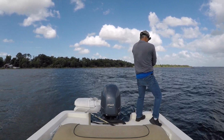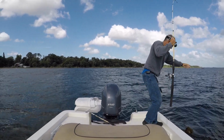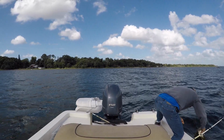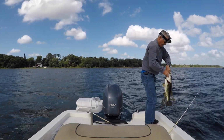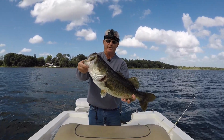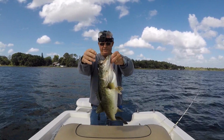I don't know. He's coming up. Fish is there, I believe. Yeah, he's all tangled up in the grass. And it's a nice one. It's a nice one, guys. What a tangled up mess. Wow. All right, guys, that's another bass that's about 5 pounds. I'd say he's a good 5 pounder for sure.